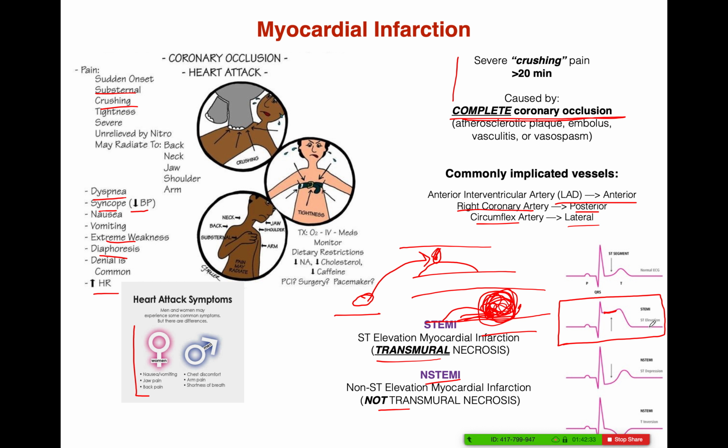All right, so we have a patient who has a heart attack. What sort of medications do we want to give? What things pop into your mind?